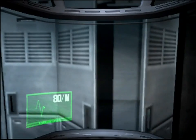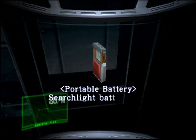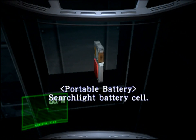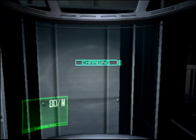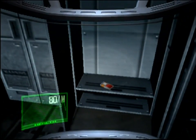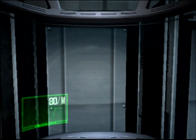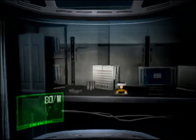And finally, there are some lockers back here where you can recharge your batteries if you do need it. Along with another battery, though we're just going to leave that behind, just in case we do need that in the future.